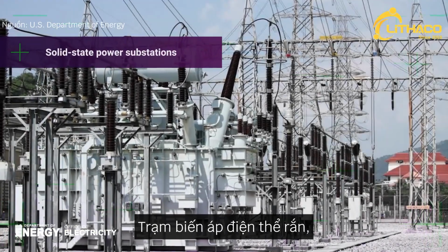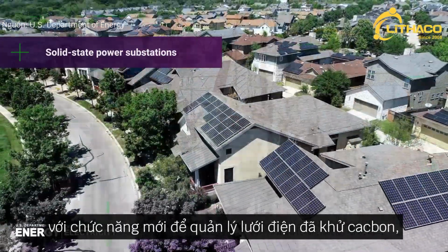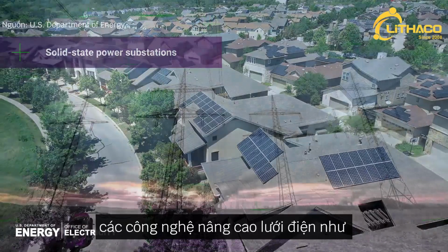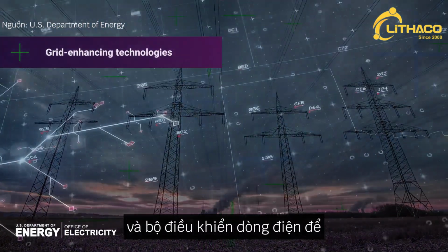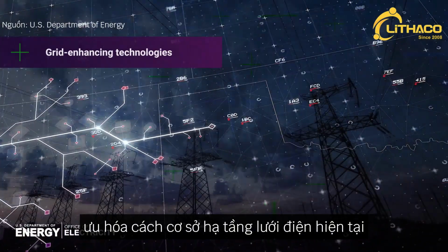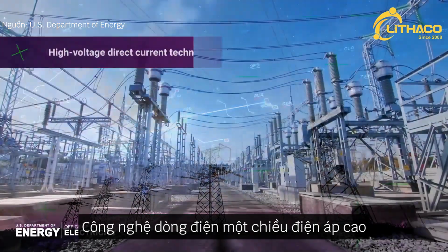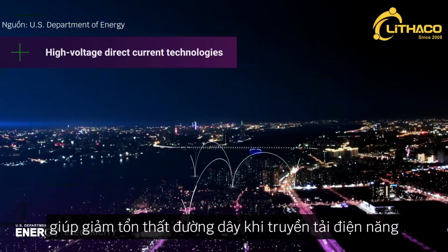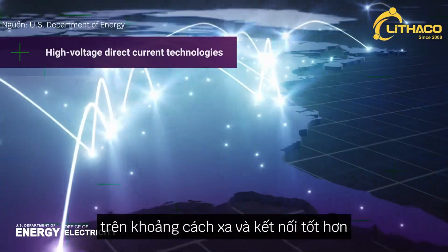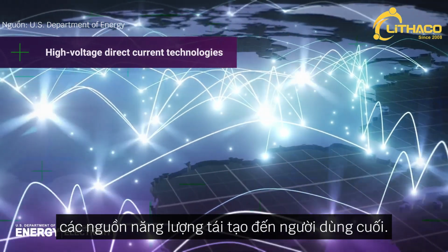Solid-state power substations, standardized modular systems with new functionality to manage a decarbonized grid. Grid-enhancing technologies such as dynamic line rating and power flow controllers to optimize how our existing grid infrastructure can manage power flow more efficiently. High-voltage direct current technologies to reduce the losses and costs involved in transmitting power over long distances, and to better connect renewable energy sources to end users.